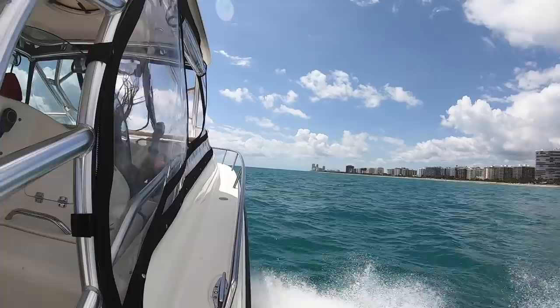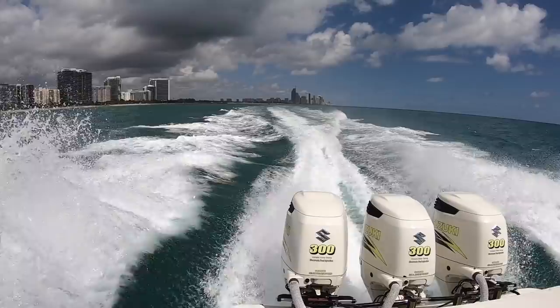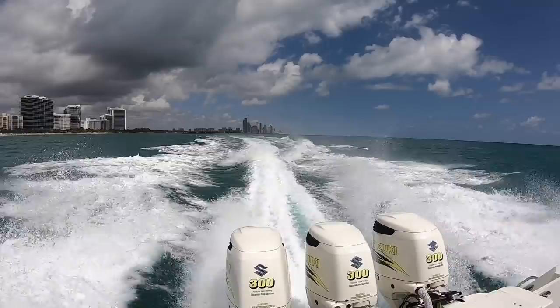Right now the surf is 2 to 3, so with a surf like this, it's gonna probably take us a good 30-35 minutes to go down south and to hit the Miami inlet or Port of Miami. We're cruising about 35 miles an hour, so we conserve gas and get a comfortable ride.